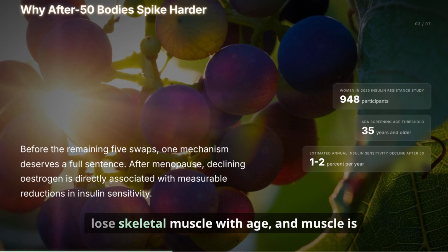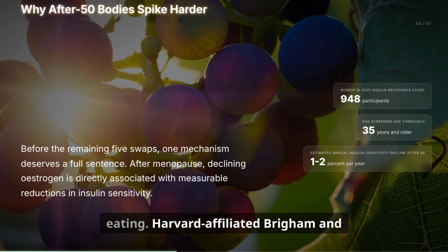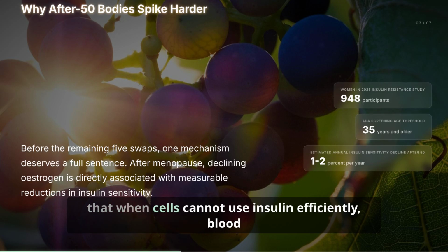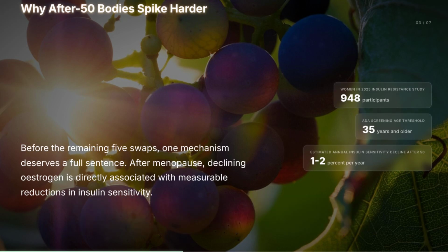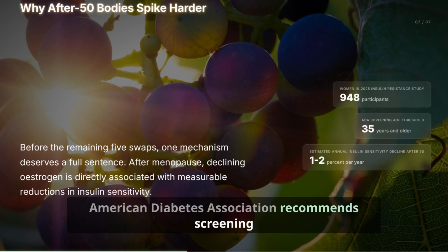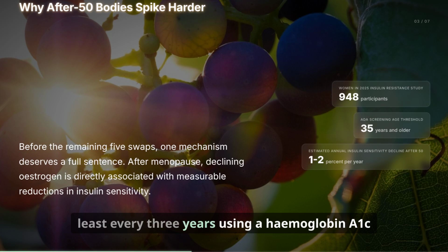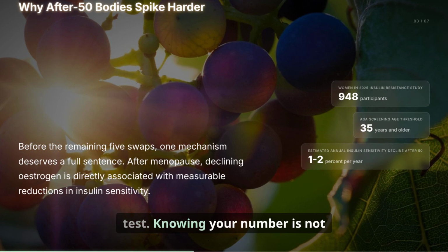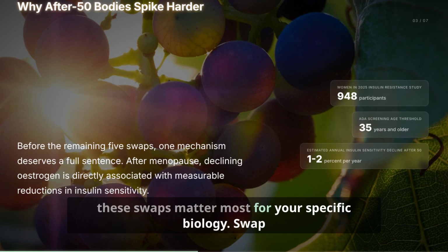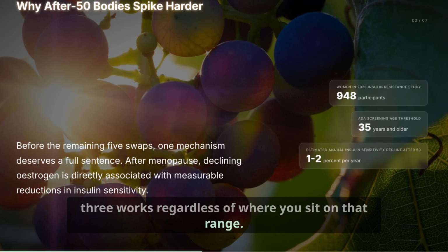Both sexes lose skeletal muscle with age, and muscle is the primary tissue that clears glucose from the blood after eating. Harvard-affiliated Brigham and Women's Hospital dietitian Nancy Oliveira notes that when cells cannot use insulin efficiently, blood sugar rises higher and stays elevated longer. The American Diabetes Association recommends screening all adults 35 and older for prediabetes at least every 3 years using a hemoglobin A1C test. Knowing your number is not optional context. It determines which of these swaps matter most for your specific biology. Swap 3 works regardless of where you sit on that range.